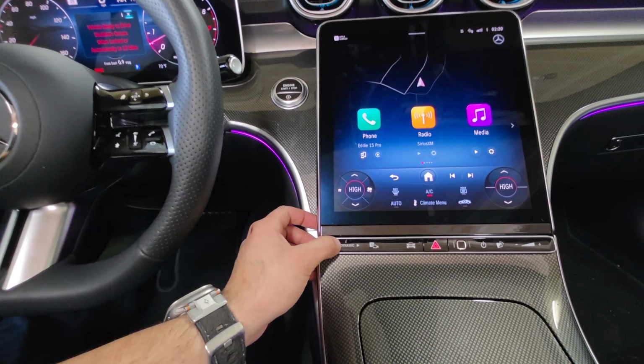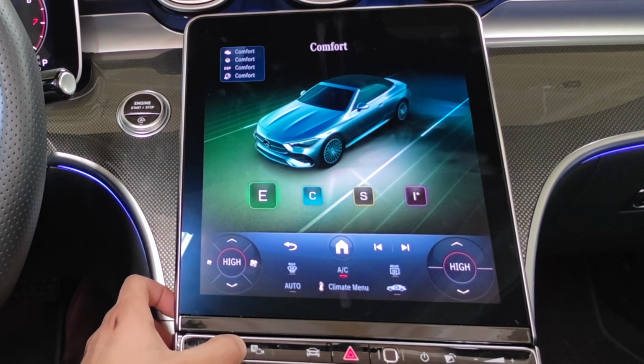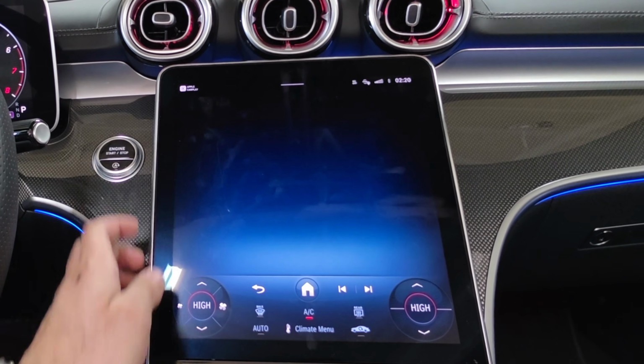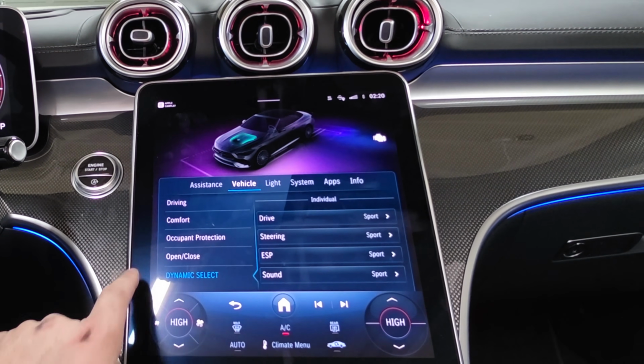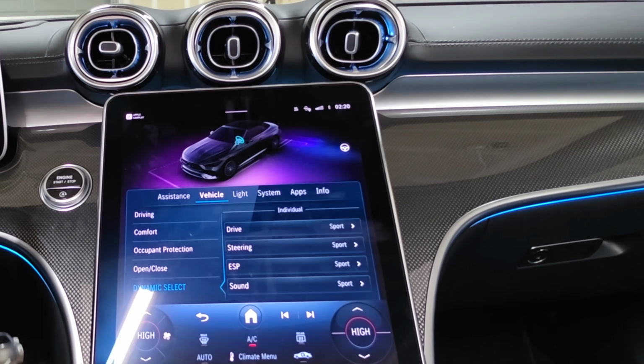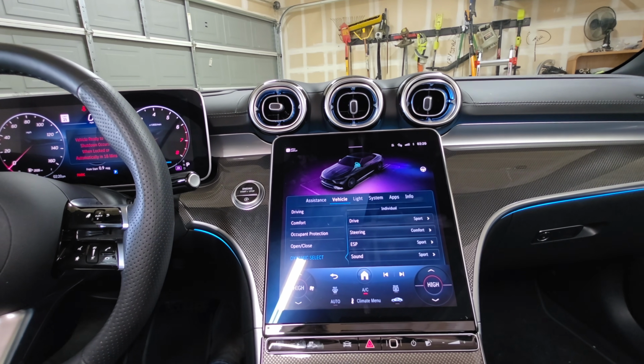But in terms of dynamics, you do have the same ones that we've seen in the past with other Mercedes models. There's eco mode, comfort, sport, and individual, in which you could change the gear settings. You could change the drive settings to your own personal preference if you like everything to be sport, or your steering to be comfort instead of sport. You could also customize it right here.